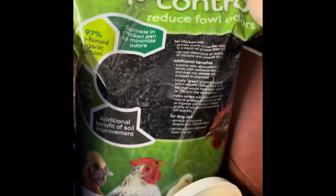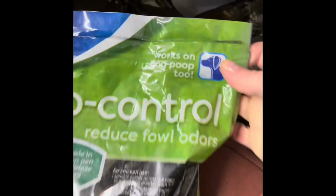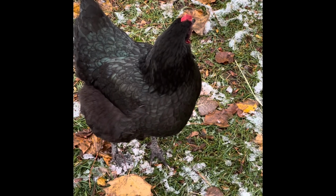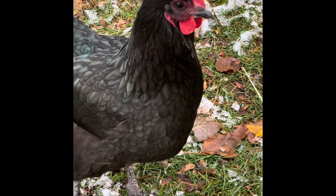They bought some of this just in case, and I don't know. I'm not even really sure what this does. I didn't even buy it. Works on dog poop too. That sounds like a cat.